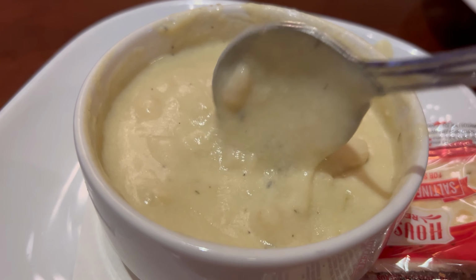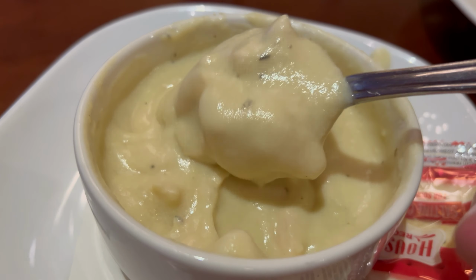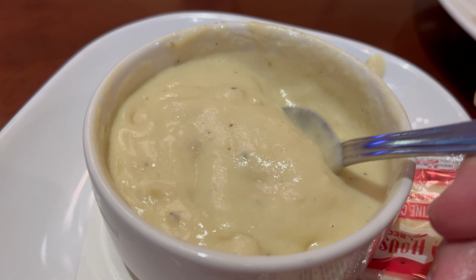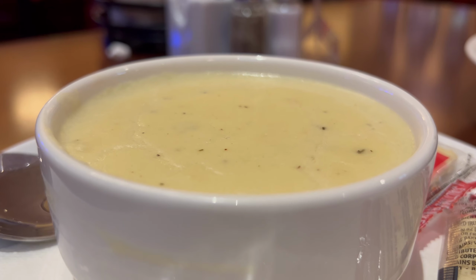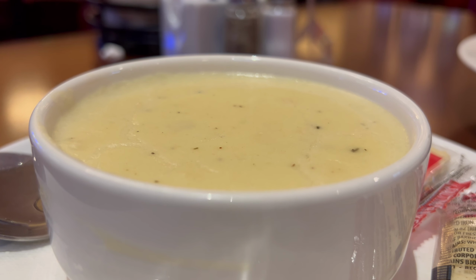It's not too stringy. It hasn't been completely obliterated in the heat of the soup. It's retained a bit of its texture. It's quite nice. It's a very well-seasoned soup, nice amounts of salt and pepper here, very well-balanced in flavor. It's hearty and heartwarming. I actually really like this one.